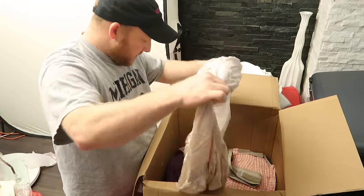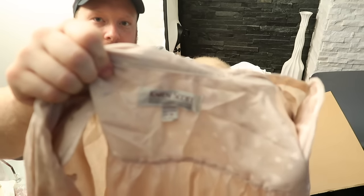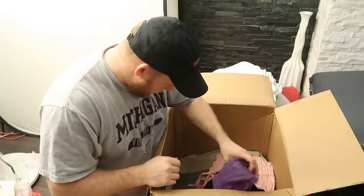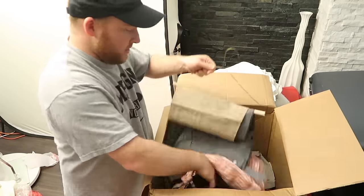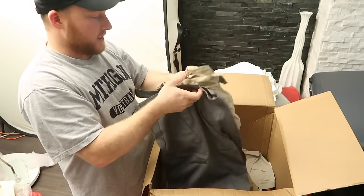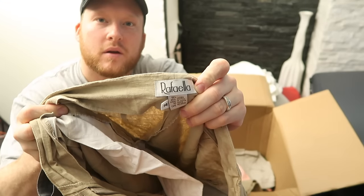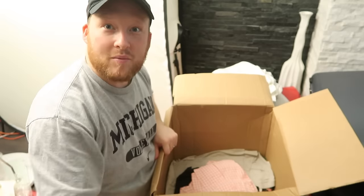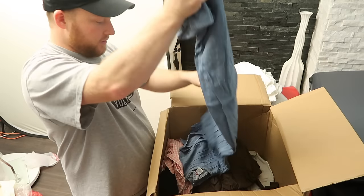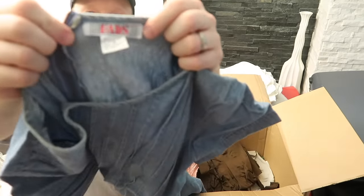And let's continue. Looks like this is like a nightgown thing. Hopefully it's focusing for you guys. So it looks like a bunch of clothes in here. And some slacks. Oops, I just moved the slacks off. Clothes and slacks, guys. There's another one. Oh, it's focusing on me. So hopefully it's not blurry. Okay, some more clothes, guys. We'll go through a couple more and then we'll go to the next box, just for time's sake.